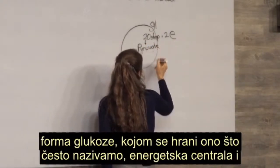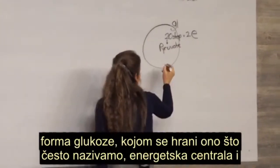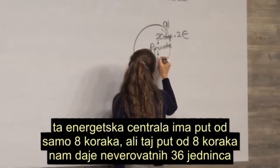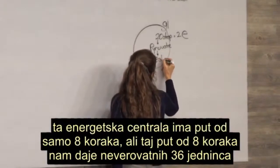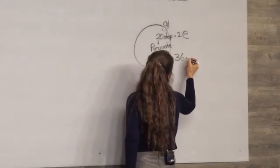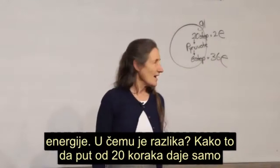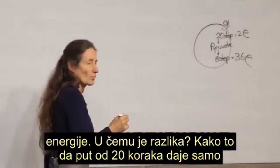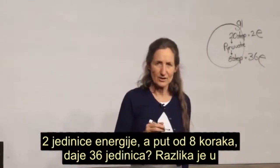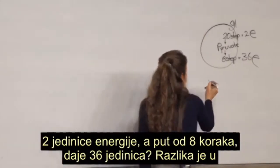Pyruvate is the chemical form of glucose that gets fed into what's often called the powerhouse. That powerhouse is only an 8-step pathway, but that 8-step pathway delivers a whopping 36 units of energy. Whoa! What makes the difference? How come a 20-step pathway only gives us 2 units of energy and an 8-step pathway gives us 36? The difference is oxygen.